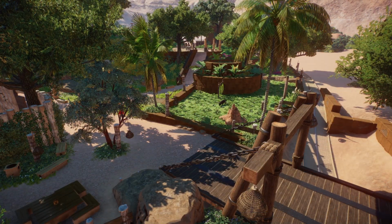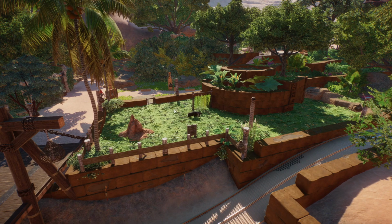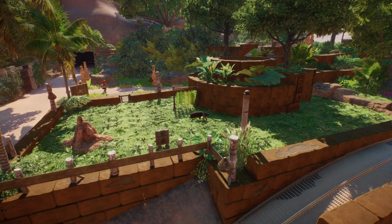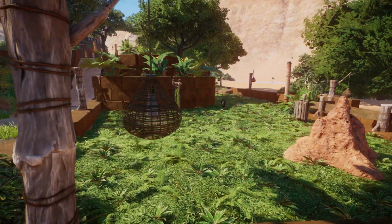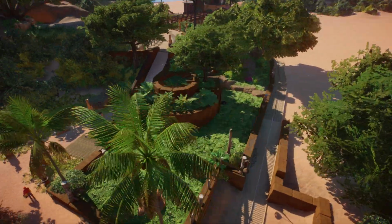All right, everybody, and here is this little finished area. So this is the giant anteater habitat that we were just working on in the time lapse. And like I said, I think it turned out really cool. I'm super happy with it. It all, like I said, blends in really nice.